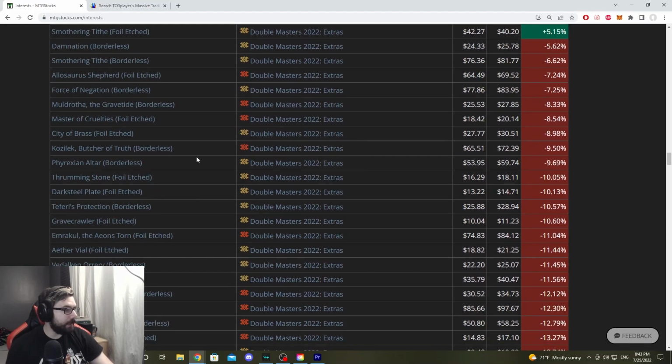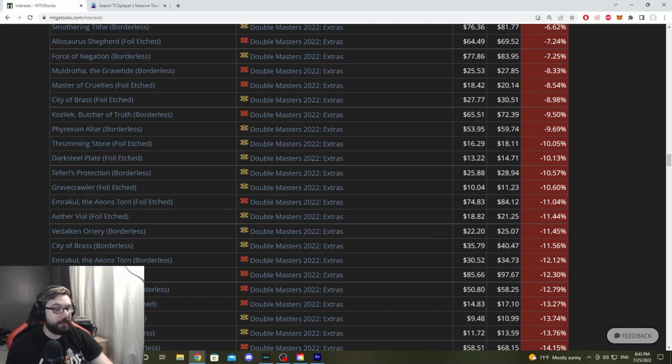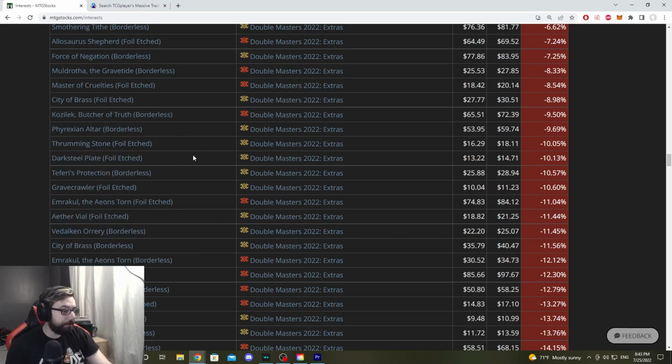A lot of the big hits. Let's see what else we got over here. What else is going down? Thrumming Stone is down to $16.29. Thrumming Stone's a great card for Tribal. So if you're looking for a very rare version of that card for Tribal, this is a great time to pick that up at $16.29. Not too bad if you just need one.